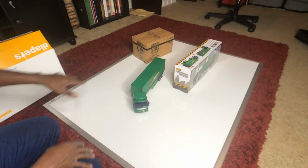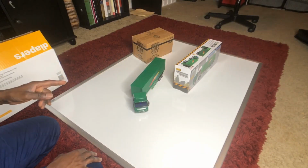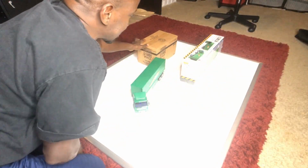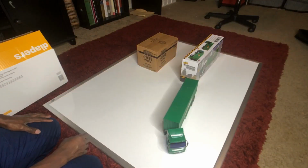And as you can see, I have a bunch of stuff set up here. So we are going to be using this as maybe like taking it as one trailer. This is another trailer, and assuming this is where we want to get into.